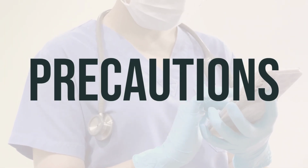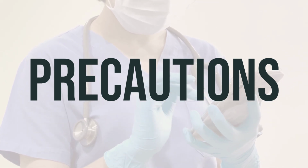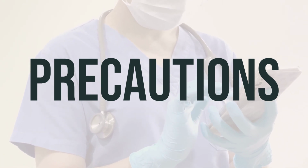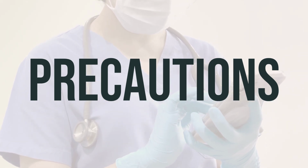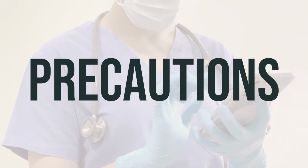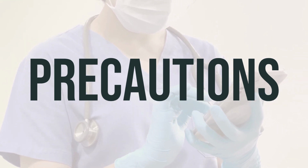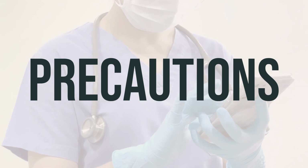Before using Syeda, it's important to talk to your doctor or pharmacist about any allergies you may have, as the product may contain inactive ingredients that can cause allergic reactions. It's also important to discuss your medical history, including any issues with adrenal glands, stroke, blood clots, high blood pressure, cancer, diabetes, heart problems, kidney problems, liver problems, or any recent or upcoming surgeries. If you have diabetes, it's important to monitor your blood sugar regularly and inform your doctor of any changes.